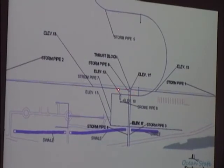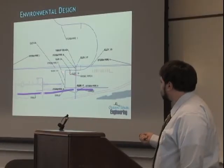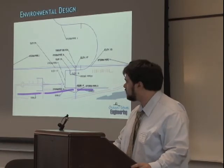Pipe 6 is the flow pipe that enters my grit chamber, which I'll be discussing later. And pipe 8 is the bypass for that grit chamber in case it gets over flooded or has over demands.